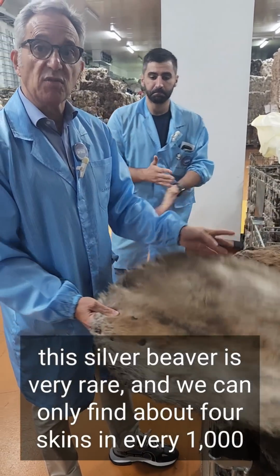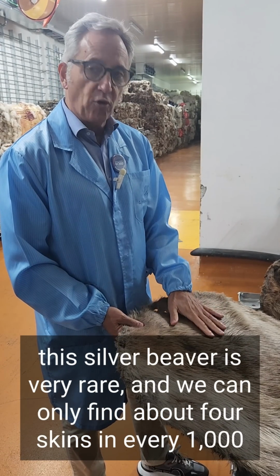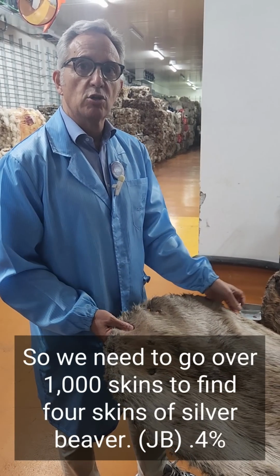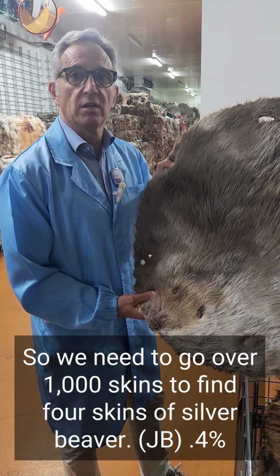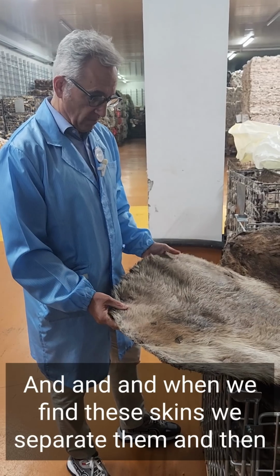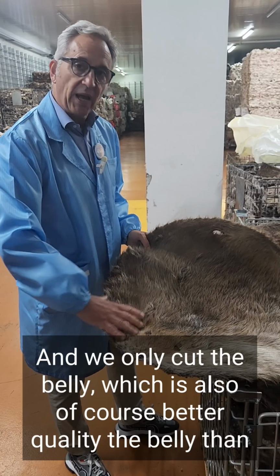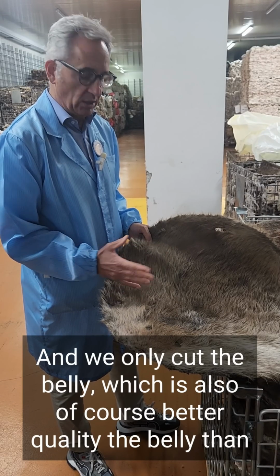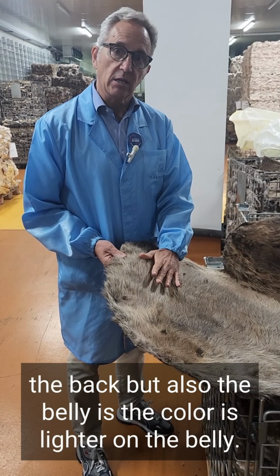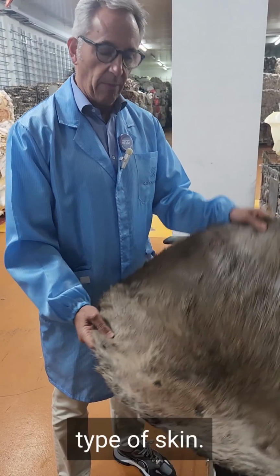This silver beaver is very rare, and we can only find about 4 skins in every 1,000 skins. So we need to go over 1,000 skins to find 4 skins of silver beaver. 0.4%. That's right. When we find these skins, we separate them and then we only cut the belly, which is also, of course, better quality than the back. The color is also lighter on the belly. That's why we call it silver belly. It's really very rare to find this type of skin, okay?